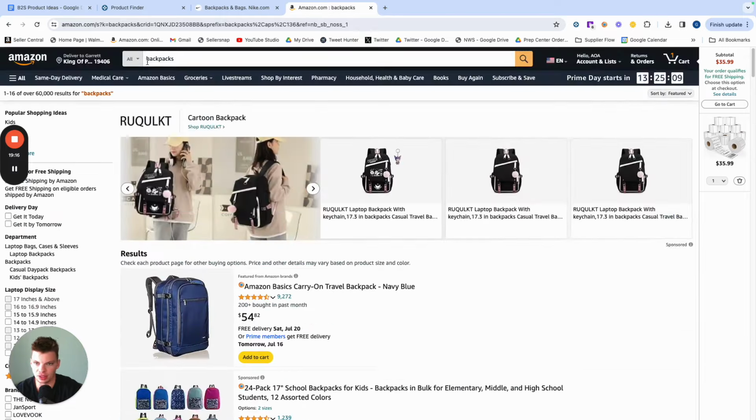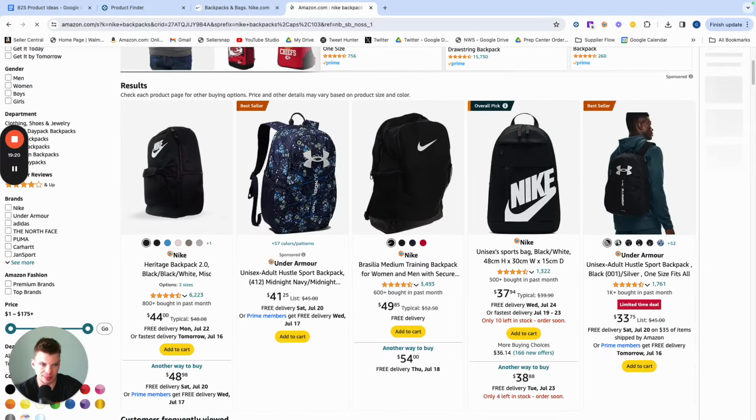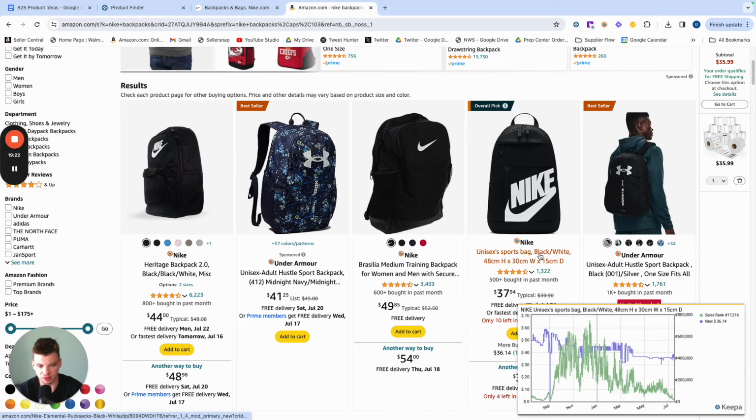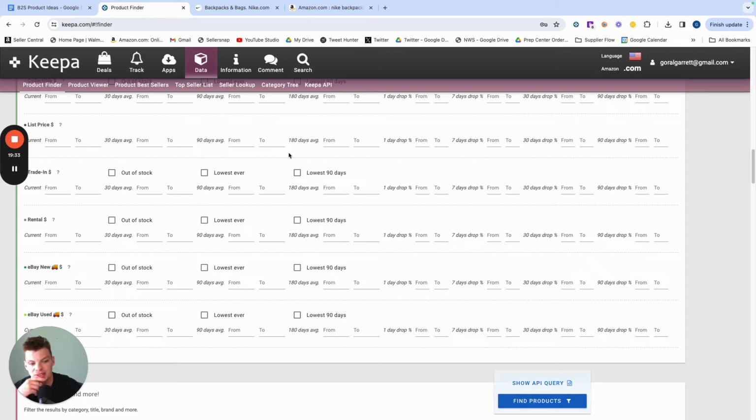Right, so maybe we want to type in Nike backpacks. Now there's going to be pages and pages of Nike-related backpacks that, of course, we can start to filter and look at on that Keepa chart in the bottom right and start to see the sales rank drop. Those are the ones we're interested in, the price going up. Those are the ones that we're interested in. But using Keepa Product Finder is going to create a lot of efficiencies in this sort of thing.